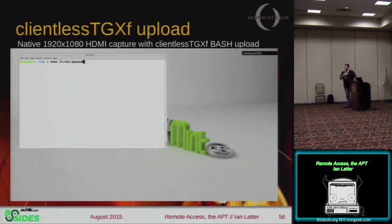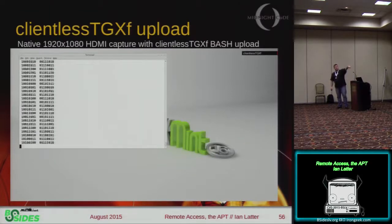This is the bash program running with a capture. I've redirected /etc/passwd to file descriptor 3, which is what I'm going to read in encode. You'll see we still have the same format. The data packets have a counter on the left and 1 byte per packet on the right. It's a really tiny TGXF.